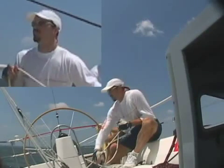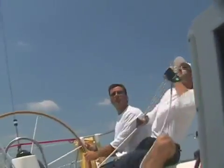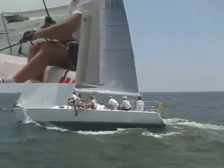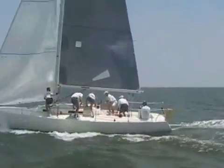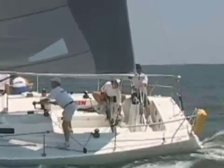Here you can see Dave Bonney demonstrating the main trimmer's role. He begins this procedure by trimming the main in to help the boat turn. Then he trims the traveler across as the boat breaks through head to wind. He then shifts his weight to the new side with the crew, and eases the main to help the boat accelerate on its new tack.